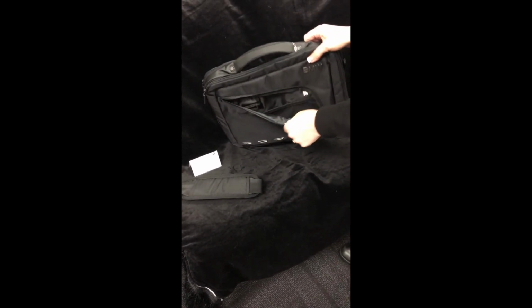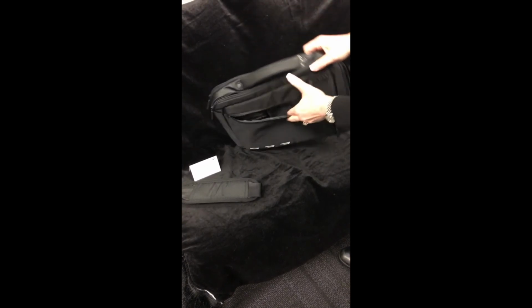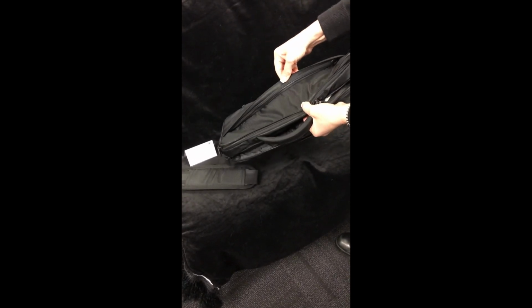So we have a lot of different compartments, which are great. Some spots for keys, pens, then a main section, which would be wonderful for files, maybe even an iPad, cell phone. We have a couple extra compartments here, another zippered pouch here, and a spot for cords.